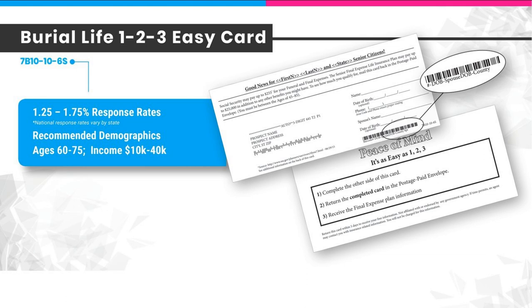My favorite demographic is ages 53 to 83, to get you the most cards for your dollar, with the income parameter you see on your screen there, $10,000 to $40,000, a perfect income parameter for the most leads. But ages 53 to 83 truly is a function of somebody who's going to work some nights and a lot of weekends.